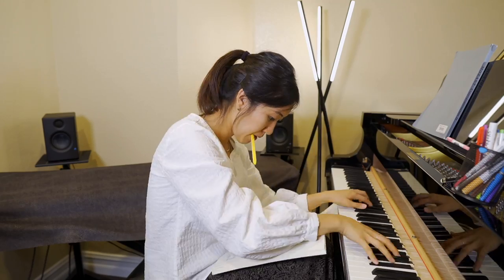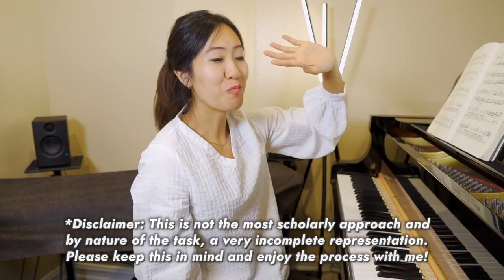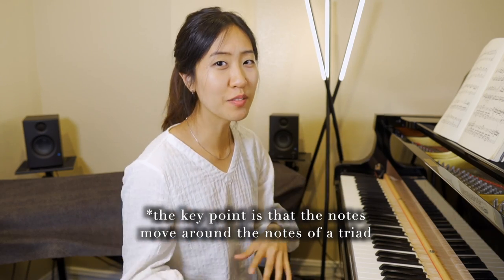So I basically went through these sonatas and marked up a bunch of segments that I thought represented this typical Mozart sound the best. One thing you can't go wrong with when it comes to Mozart's style is the Alberti bass. It's basically a pattern that's applied to a chord, or really any other variation of that.